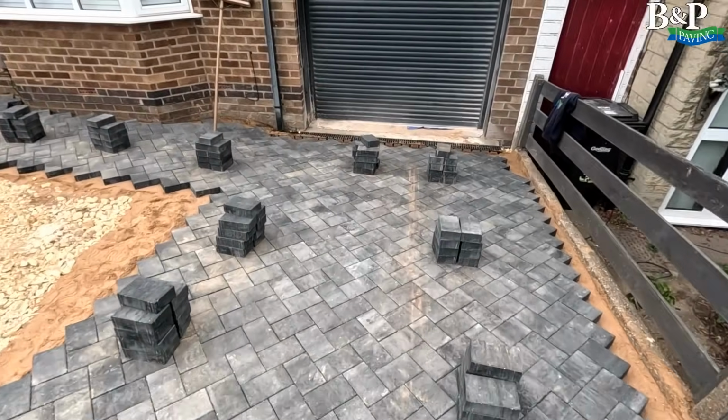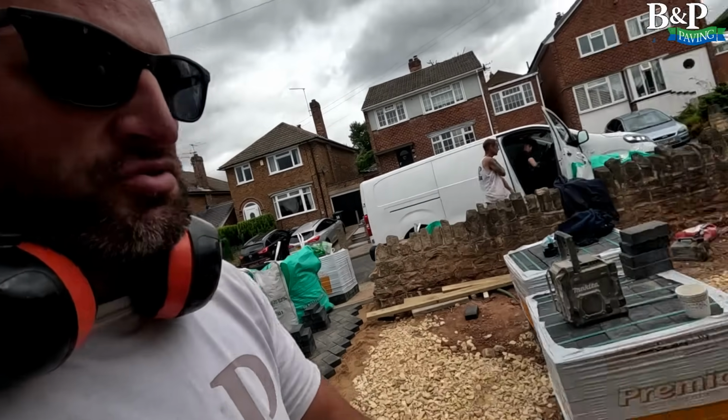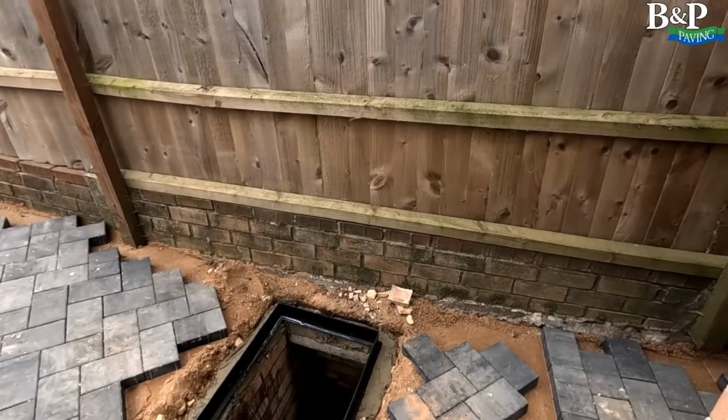Okay, so currently we're all laid up. We've got the boards laid out ready. Manhole's set. Just waiting for it to set a bit, and then we're going to float up the inside and joint it all up. Probably float around it in the morning when it's set.